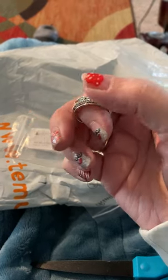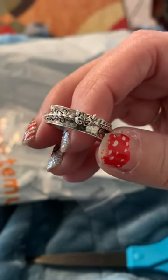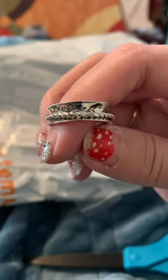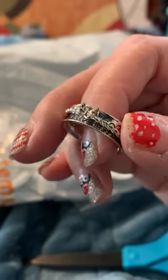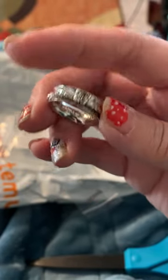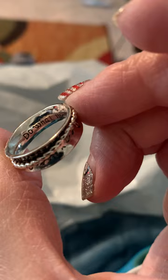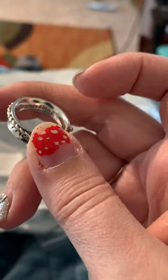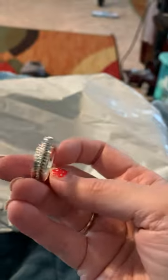This is another spinner ring. You see that? It's got a butterfly on it. It's got like flower etching. And I honestly don't know what size. Oh! And inside it says, do what makes your soul shine. That's beautiful. That is a beautiful ring.